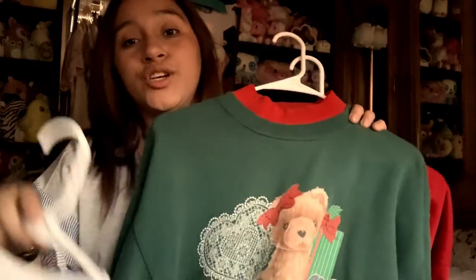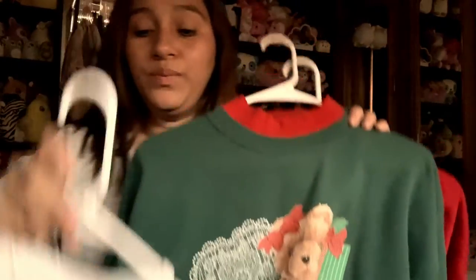Surprisingly enough, I wore this the other morning because it was so cold. This I have not worn, but I will wear it for Christmas for sure. It has a little teddy bear. She's so cute. And then this I've worn so many times, I already got my money's worth for sure.